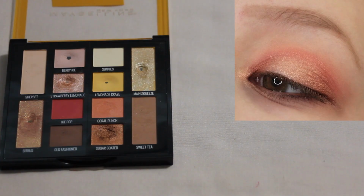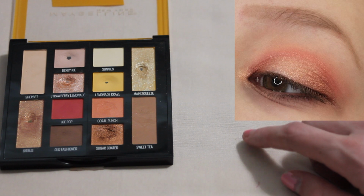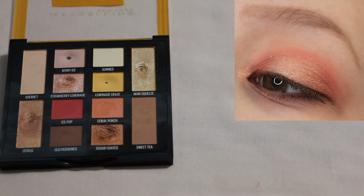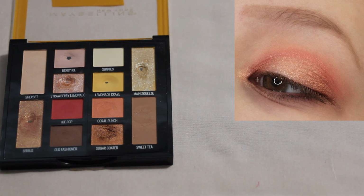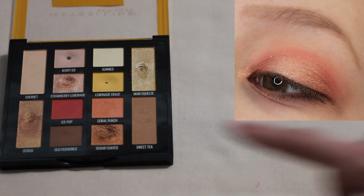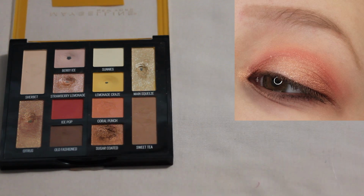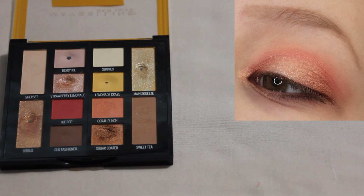This look is a little bit more dramatic. I started with Coral Punch through the crease, and then once again used Sunnies to blend that out. Then I took Ice Pop and used that to deepen the crease and brought that onto the inner and outer corners of the lid. I put Sugar Coated tapped over the inner and outer portions of my lid with Strawberry Lemonade once again in the center.